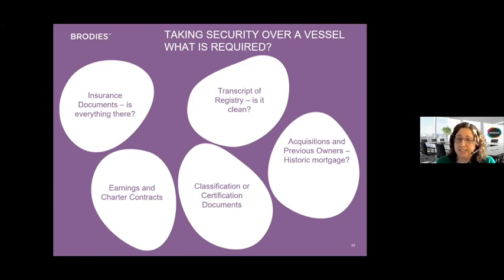Thirdly, the other issue there is, if the vessel is in the UK, there are obviously issues if the vessel has to move into the UK from another jurisdiction before security is given. So if that's the case, it's worth just finding that out as early as possible.